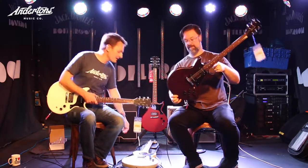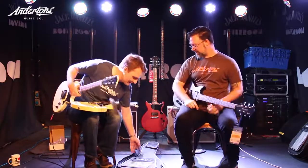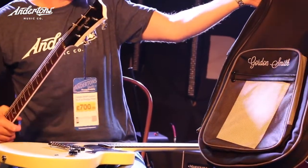£750, depending on what you want. They come with gig bags. Did I show you, at least certainly the ones Andertons ordered came with gig bags. Maybe these are optional extras, I don't know, but look, Gordon Smith, that's my name.